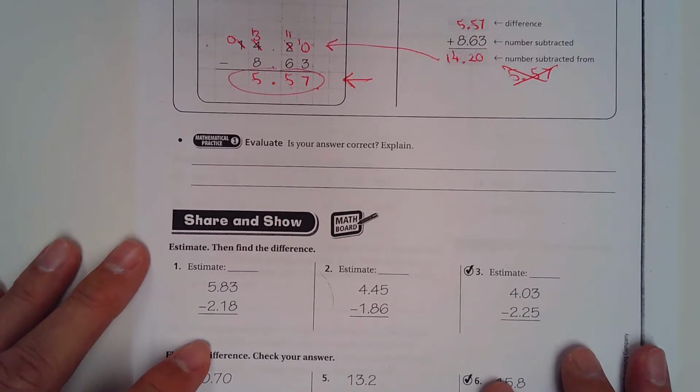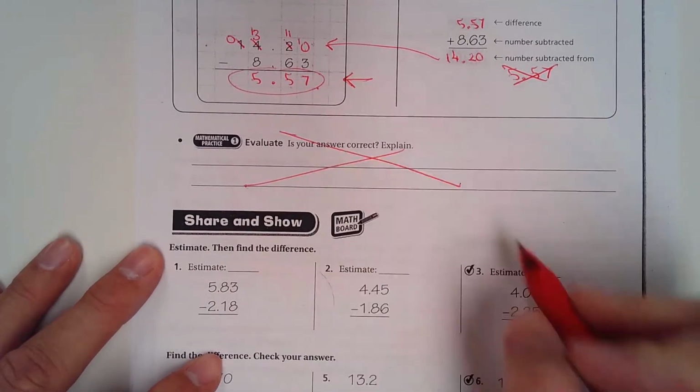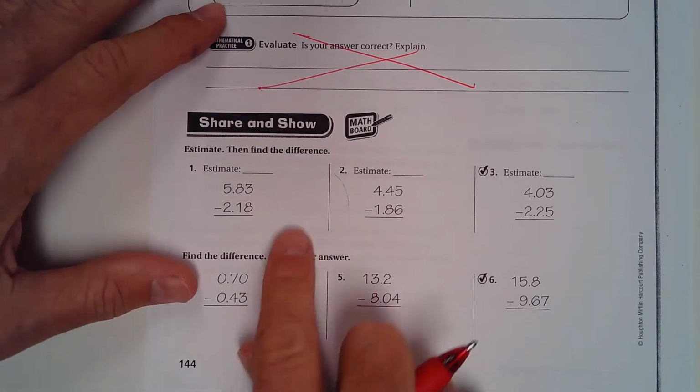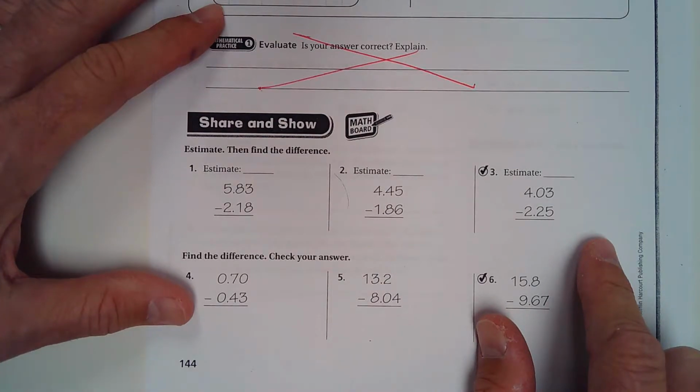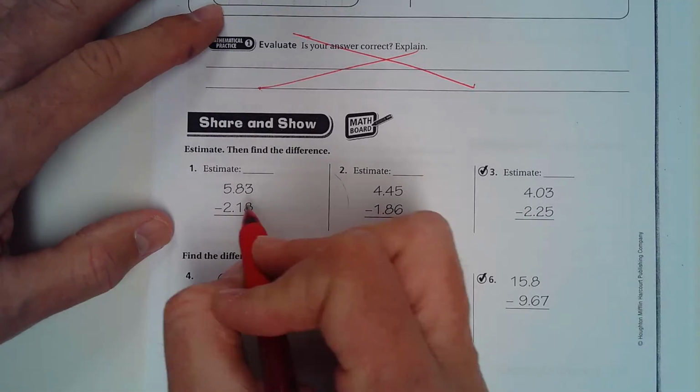Okay, let's see here. Evaluate. Is your answer correct? Well, yeah, I know it is. Okay, not worried about that one. Estimate. Okay. So we did several of these yesterday. So let's estimate to the whole number here. So I'll do the first couple with you.